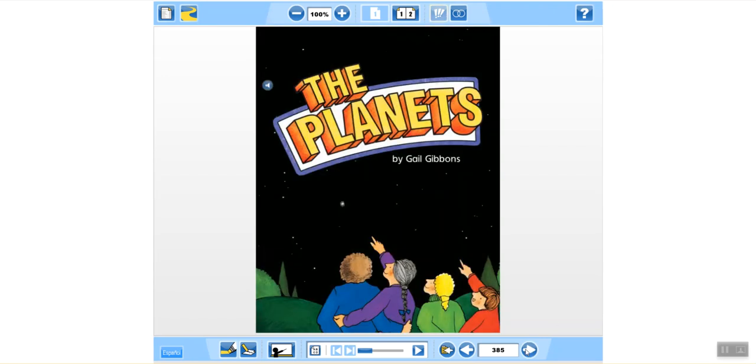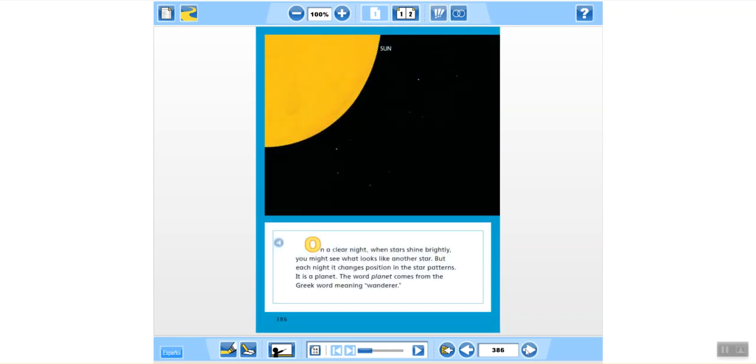The Planets by Gail Gibbons. On a clear night when stars shine brightly, you might see what looks like another star. But each night it changes position in the star patterns. It is a planet. The word planet comes from the Greek word meaning wanderer.